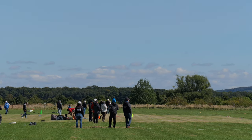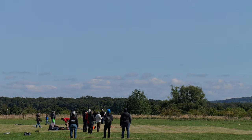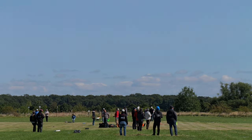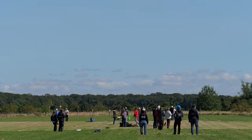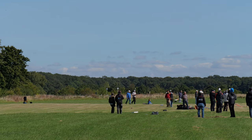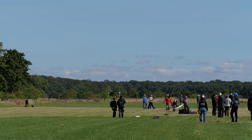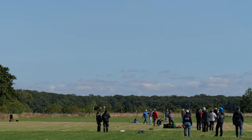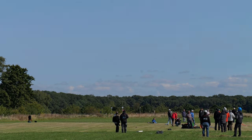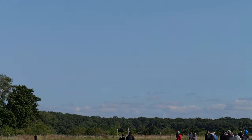2 minutes to go, so they are now mostly overhead, still pretty high, and they have to figure out how to do their approach now in this wind. Funny thing is, you can just point the plane into the wind, put down the flaps, and you can descend almost vertically.